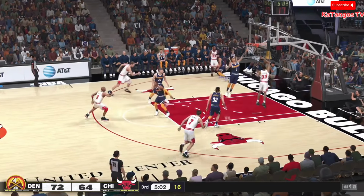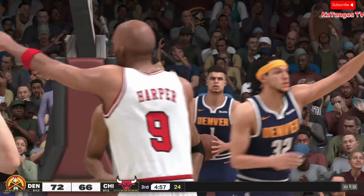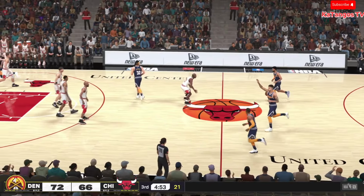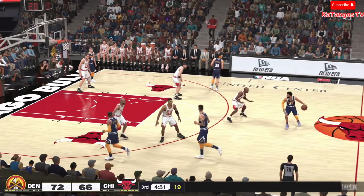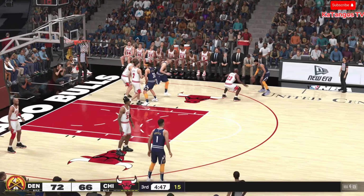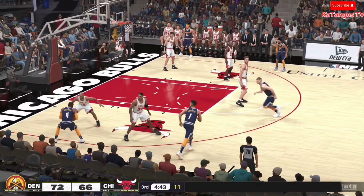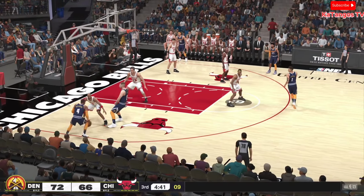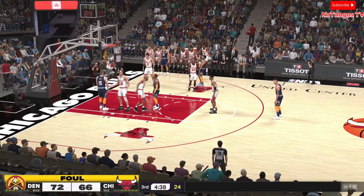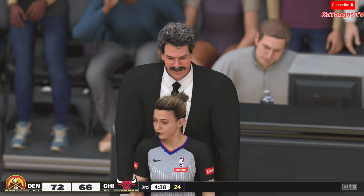It's Pippen with the drive. And the layup's good off the glass. Pippen's got 8 points. Nice drive by Pippen there. Terrific at just finding his way to the rim. Murray outside. Pass to Jokic. Left side, Westbrook. To the paint. And foul on the shot. He'll shoot 2 at the free throw line.